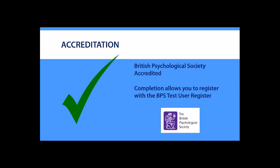The BPS are keen to ensure that individuals on the register demonstrate continuous personal improvement. So every 6 years you'll be contacted to provide evidence of where you've been using your training, testing, and feedback sessions. It's used as a way of confirming that individuals on the register are competent to administer and give feedback, and helps you to keep your skills up to date, rather than just undertaking the course and then not using it for say 5 to 10 years.